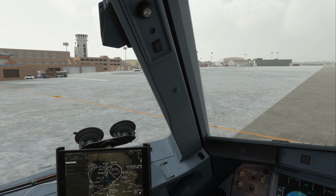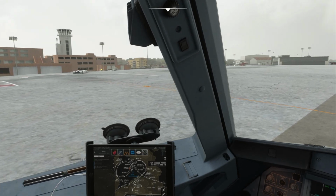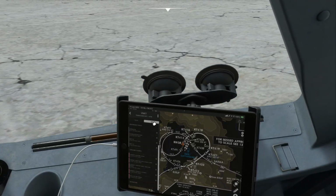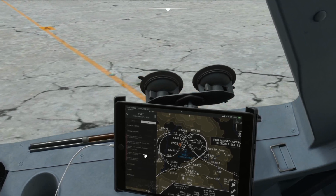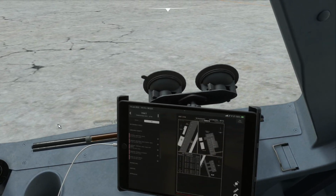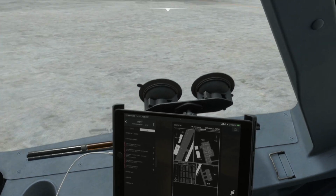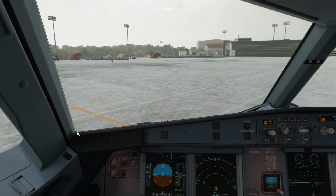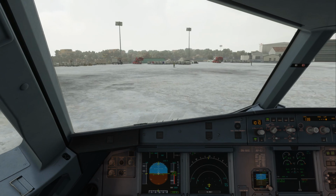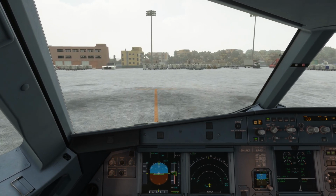I'm just going to taxi to the international terminal. Let me check here. No, we need the ground charts. Parking stands and coordinates. So we've got the domestic apron. International terminal is this one here. So I'm actually going to take this stand here, stand number 6, as we've come from China, so we're an international flight technically.